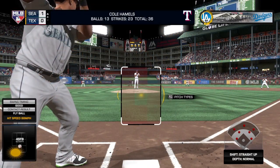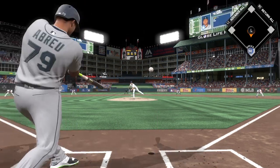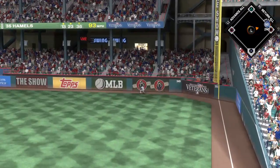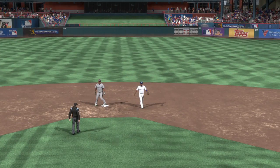Ready for another chance? Jose Abreu looking to follow up the RBI single from his first at-bat. There's a swing and a drive hit well out to right field. But that'll be off the right field wall. Abreu's going to head for second, and he'll pull into second with 1 away.